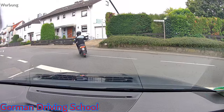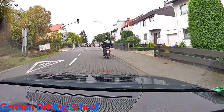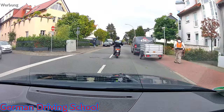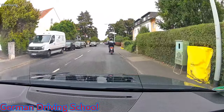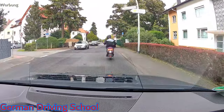Checking and going, and yeah, if I follow with the car, it's okay if I overdrive the stop sign, especially if there are cars coming, so that we are not getting separated from each other and we can stay together. Then I have to overdrive stop signs.